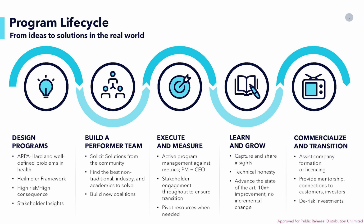Programs like this start from the early design phase, where we try to identify at ARPA-H core opportunities that are emerging from basic research that could potentially solve hard but well-defined problems in healthcare. We try to identify key technical challenges that need to be solved for during the course of a program, and then design an execution plan that allows us to manage the technical and research risks associated with the hard problems that we try to solve during the course of these programs.